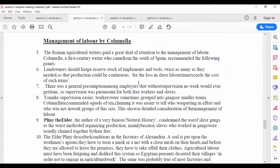Management of labor by Columella. The Roman agriculture writers paid a great deal of attention to the management of labor. Columella is a first century writer who came from the south of Spain, and he recommended some points. Landowners should keep a reserve stock of implements and tools, twice as many as they needed, so that the production could be continuous. Loss in slave labor exceeds the cost of such items.